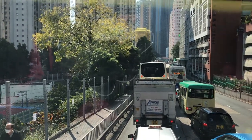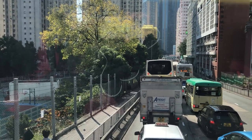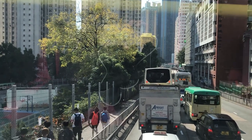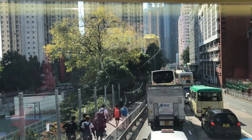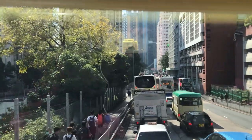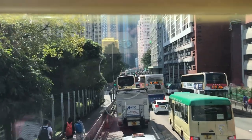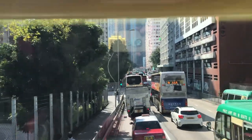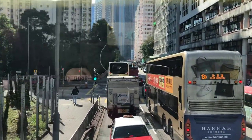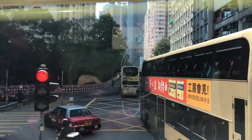Down to Kwun Tong here. Wow, traffic jam. Damn, I kind of forgot about Kwun Tong. Traffic jam. Oh, unfortunate.